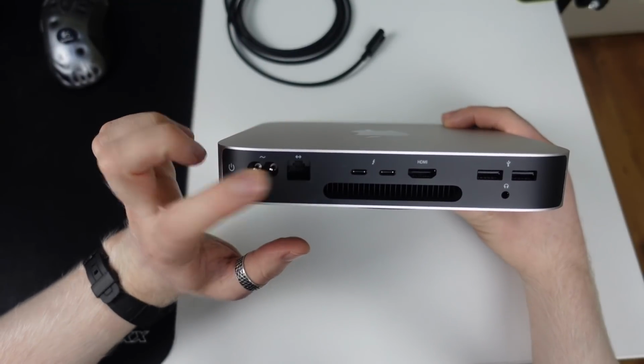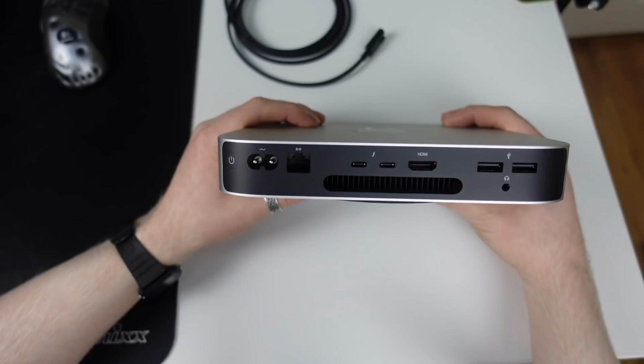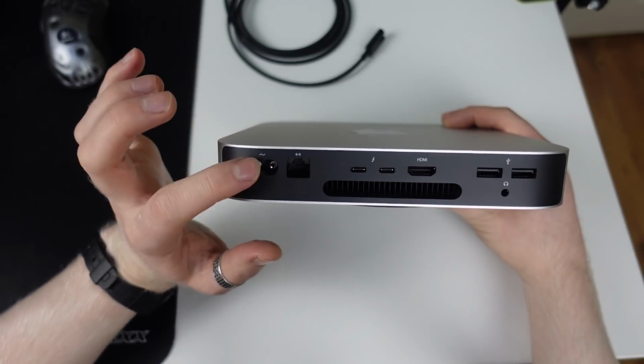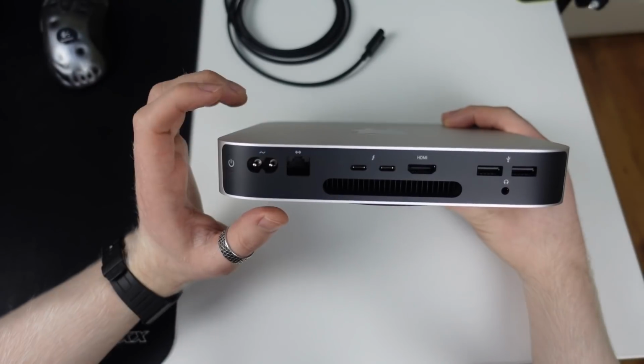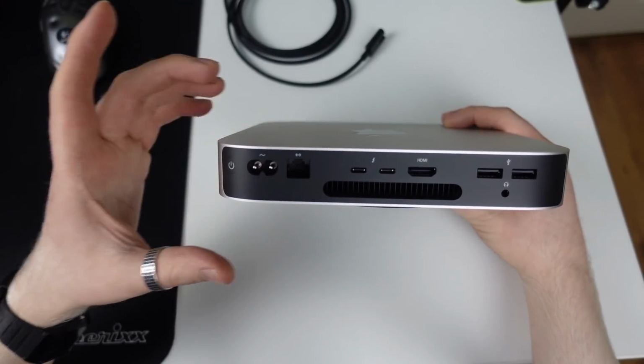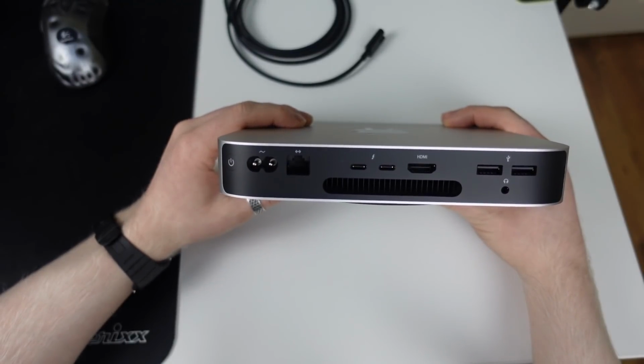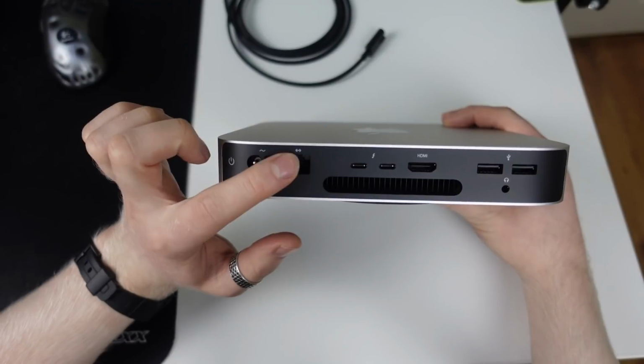This guy is gigabit only. There are of course strong rumours and lots of good evidence to suggest that Apple are going to release a 10 gigabit version of this really soon. Whether that will be in a refresh to this model or whether it'll be in a higher end model that's going to be introduced, that's kind of unclear at the moment. But unfortunately at the moment you've just got gigabit Ethernet.